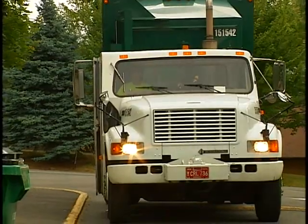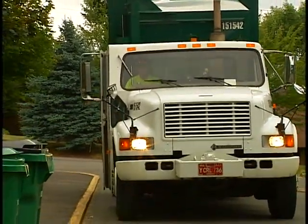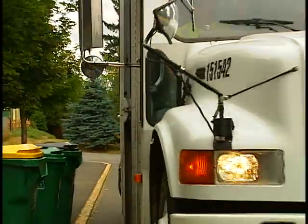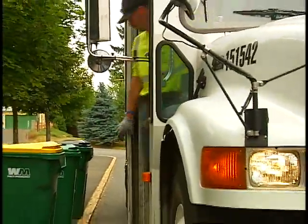It is important to buy materials that have recycled content in them. Buying these products supports the markets that purchase our recycling to turn them into new products.